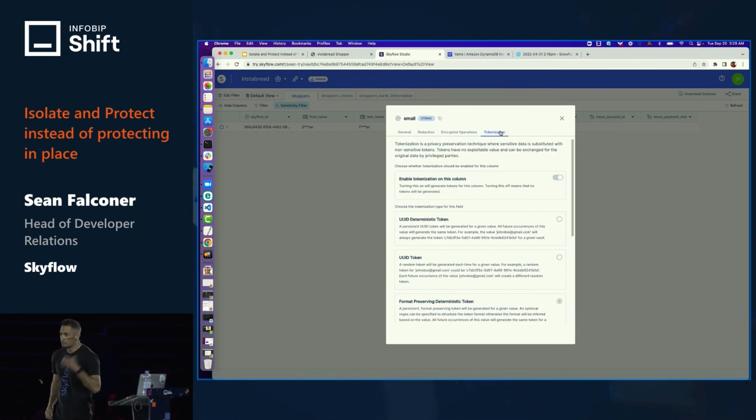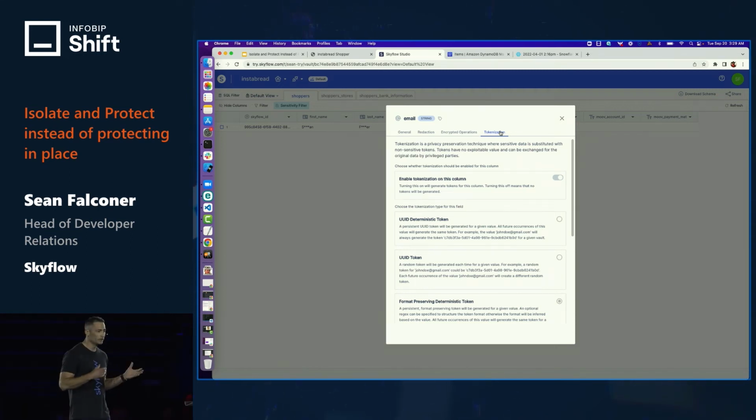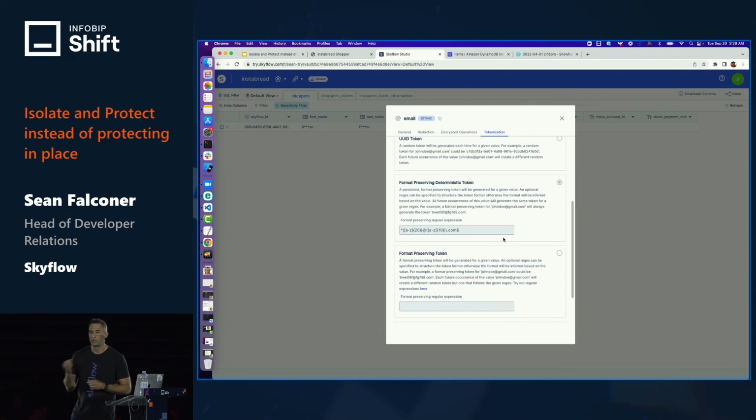And then finally, tokenization, which is a powerful technology for substituting sensitive data with non-sensitive tokens. There's lots of different ways you can tokenize data, but in the case of email, what we're using is a format-preserving deterministic token. So every time it encounters Sean Falconer, it's going to generate the same token, and the token's actually going to still look like an email, but it's essentially random strings. And there's no mathematical relationship between the generated token and the original value. So even if someone got the token, they couldn't reverse engineer it. So it's safe to store the tokens, which can act as pointers within our downstream services.